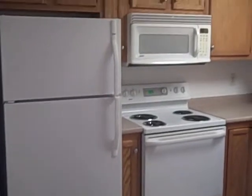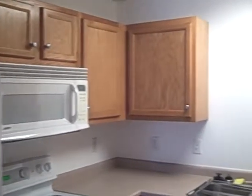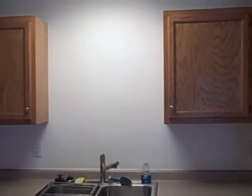The owner's putting this nice hardwood floor throughout the dining room and living room space. Here's the kitchen. All appliances do stay. There is a garbage disposal as well and a dishwasher.